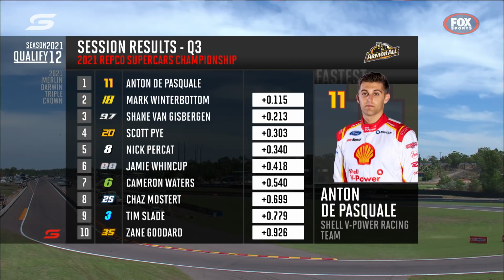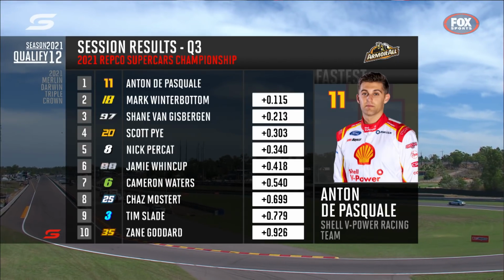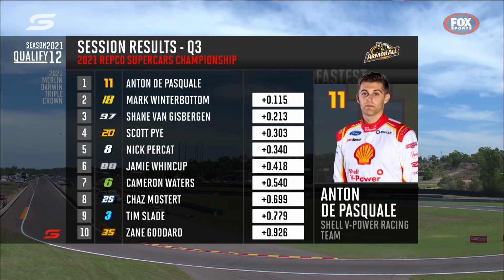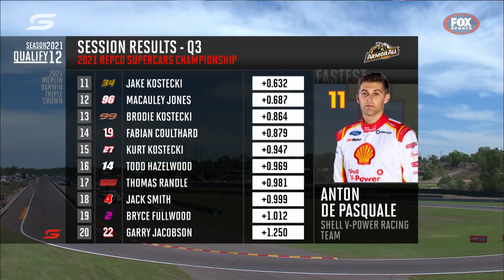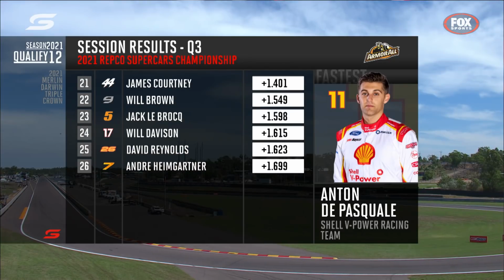Shane Van Gisbergen inside the top 3. And how cool to see some different names popping up in today's shootout. Well done, Zane Goddard. Well done to the crew down there at Matt Stone Racing, getting Zane in the show today. His teammate Jake Kostecki topped the opening qualifying session today and was nearly there. Same for Macaulay Jones, really good effort. Brody Kostecki out-qualifying his teammate to go all the way up inside the top 15. And these drivers will be disappointed to have not made their way out of qualifying session 1.